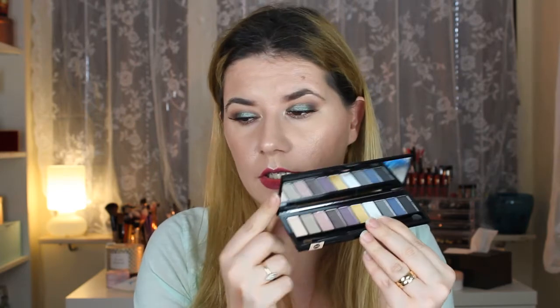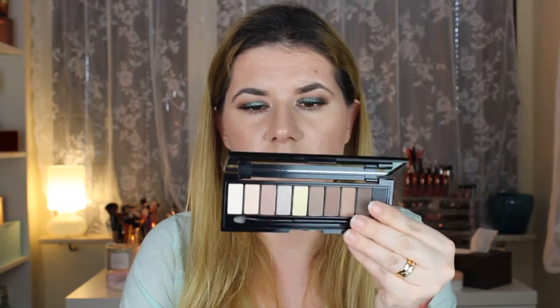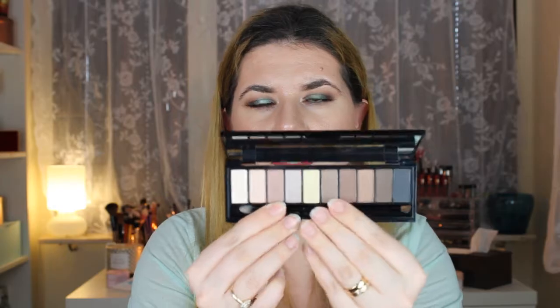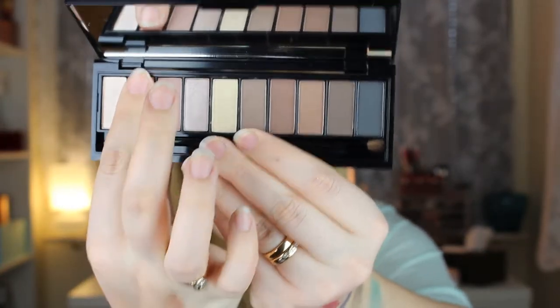I like the mirror in here, it's big and I do like it. Like this one too. Now the pigmentation on the rose one is better than on this beige. And the last one is this number 2, it's beige. Really nice natural colors. Let me do swatches.